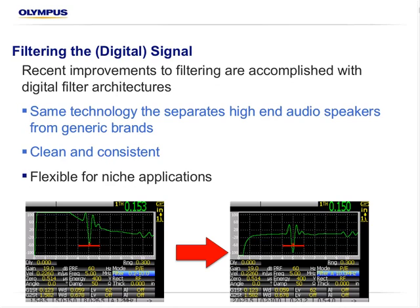So it's much, much more flexible than what's possible with analog filter, and it's really improved quality. It's much more precise and clean way to get a high fidelity signal out of your flaw detector. So this has been a really excellent improvement on the receive side of the flaw detector and the conventional ultrasound instrumentation in the last 5 to 10 years.